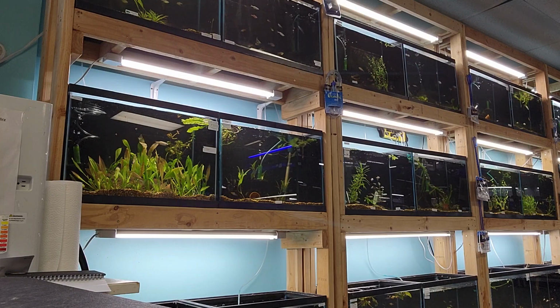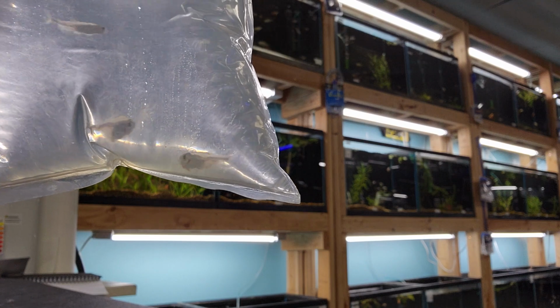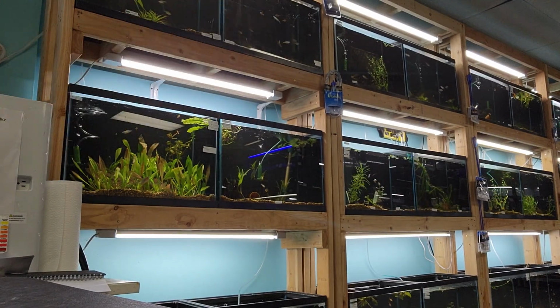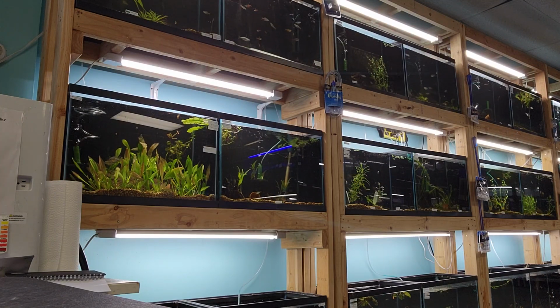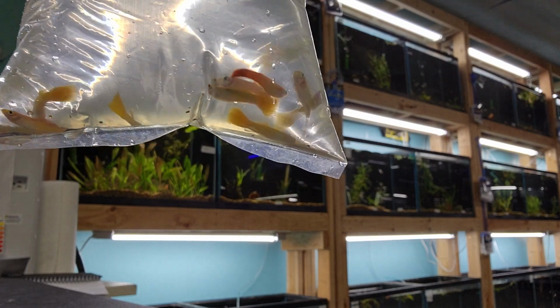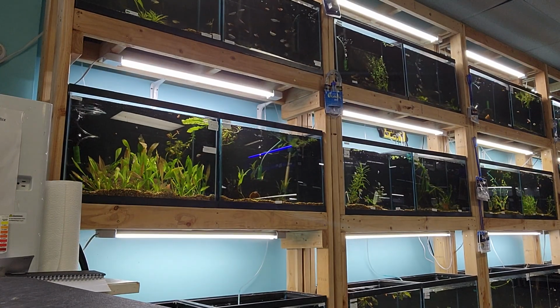And I've got some blue tetras. Some good pillar tetras. You don't see very often. So we got some male mixed guppies. Lots of yellow, mostly yellow. All right. Colorful guppies.